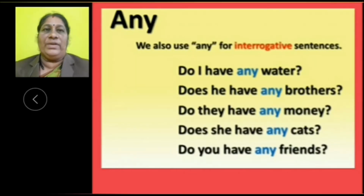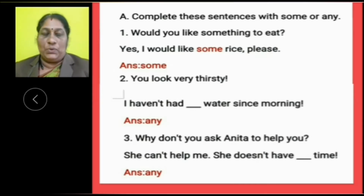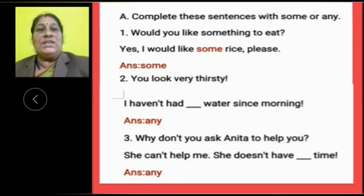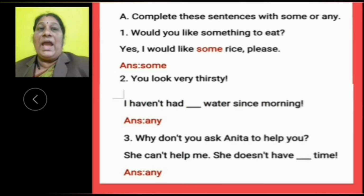Children, let us do the exercise of the lesson. A. Complete these sentences with some or any. First one, would you like something to eat? Yes, I would like some rice, please. Here, this sentence is a positive sentence, so some is used for this positive sentence. Second, you look very thirsty. I haven't had dash water since morning. Here, the word haven't gives a negative meaning. So, it's a negative sentence. So, any is used for this sentence.